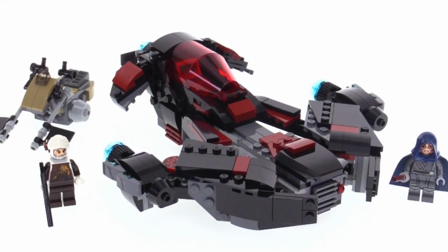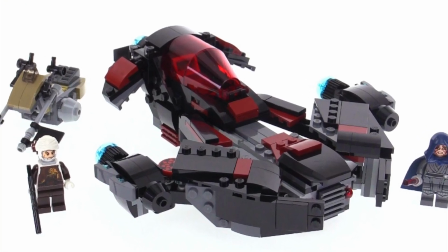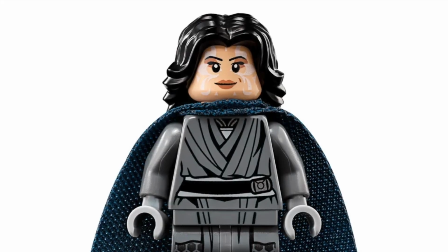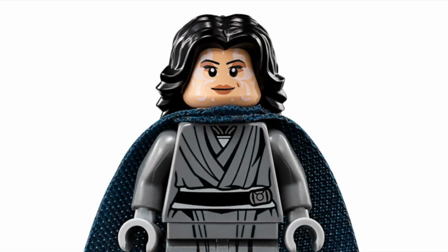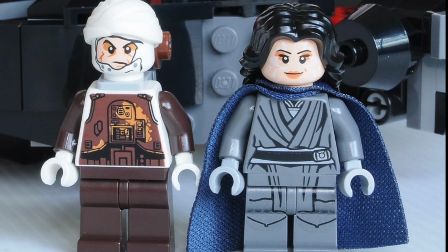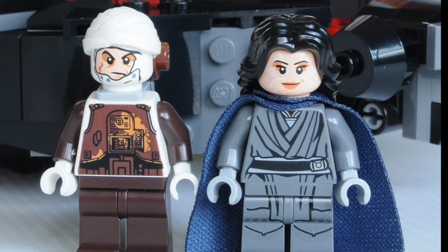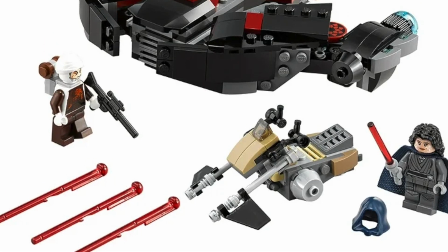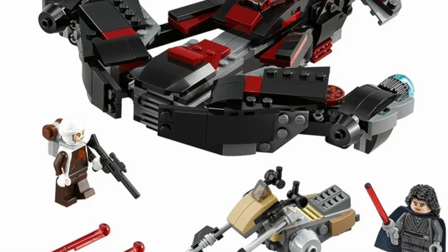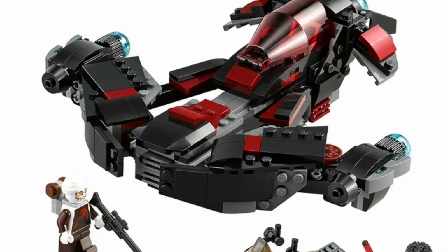The Eclipse Fighter literally transforms mid-build, and Nym or Nim, I'm not too sure how you actually pronounce that name, but I think it's one of the coolest non-canon Sith characters LEGO has ever made. And then just to finish the set off, you even get Dengar, who's always a great addition to any LEGO set he features in. It's definitely a weird one, it's really wild, and it really deserves more attention.